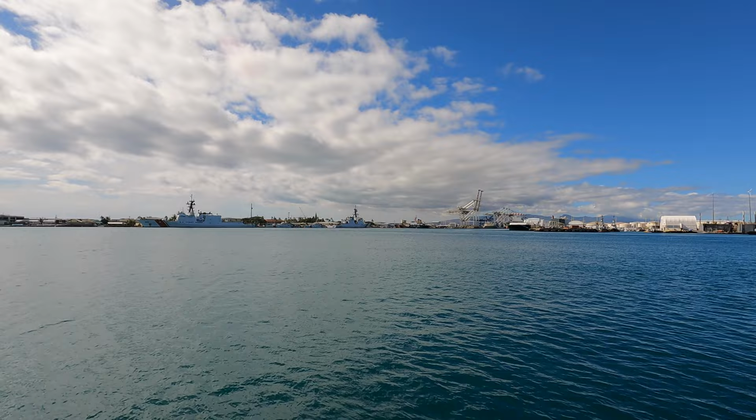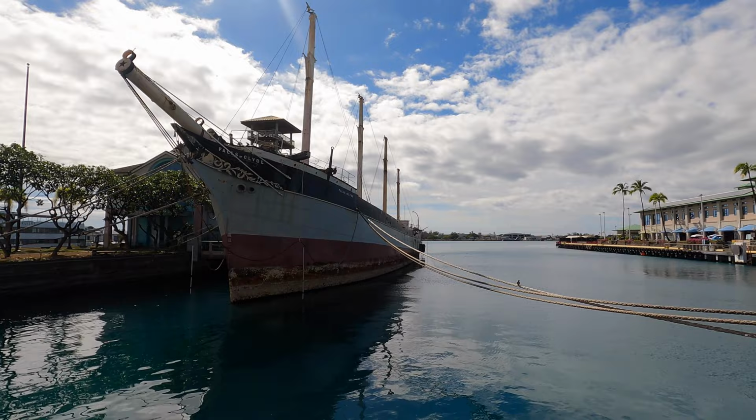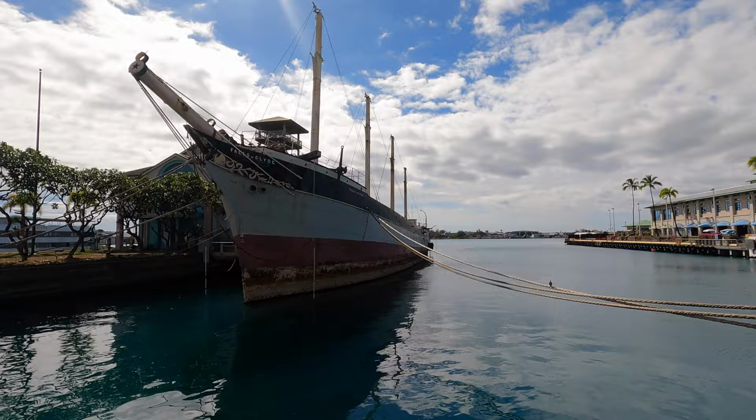So if you guys do come over here to Aloha Tower Marketplace, right next to Aloha Tower, you're gonna find a very interesting looking ship. And that is the Falls of Clyde that you see right here next to me. This ship is the last surviving iron-hulled, four-masted full-rigged ship, and the only remaining sail-driven oil tanker. And it was designated a U.S. National Historic Landmark in 1989, and she's now considered a museum ship here in Honolulu.